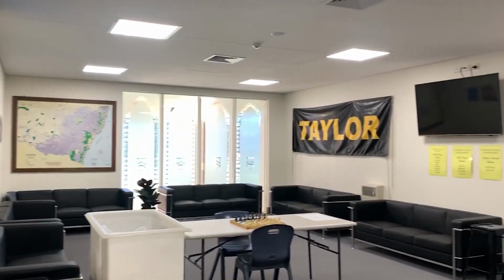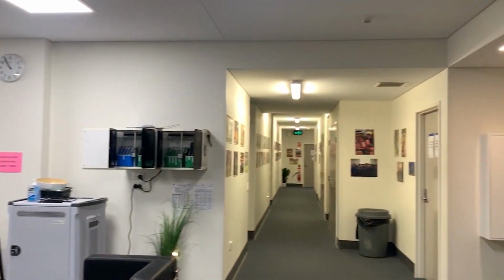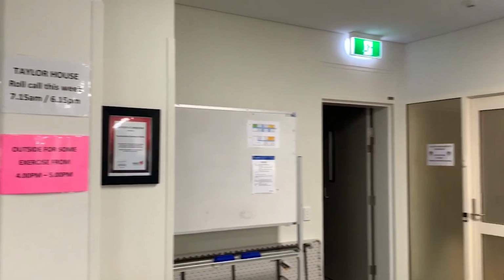So ladies and gentlemen and boys, where we are here is in between both Boyce and Taylor houses. So in this direction down here is Taylor House, and where we're going to be heading today, we're going to be taking a walk through Boyce House, which is in the other direction. So Boyce House runs down this way and Taylor House runs down in the direction where the camera is just facing.